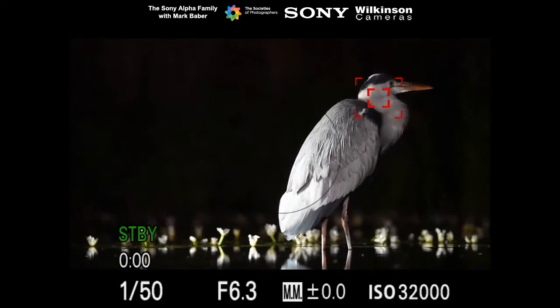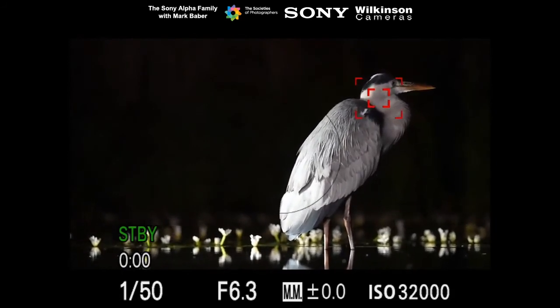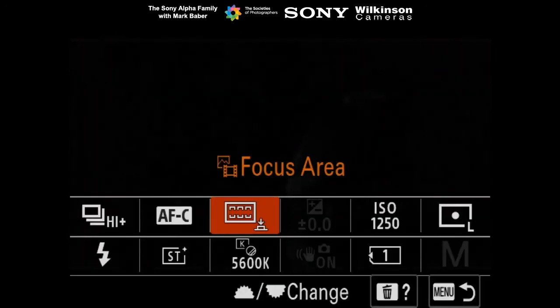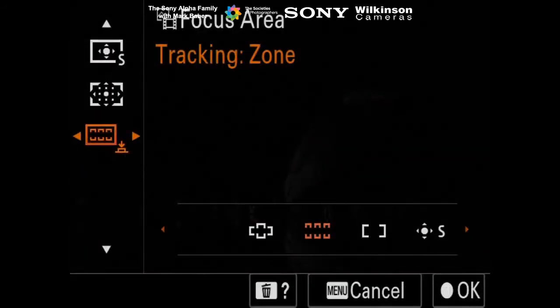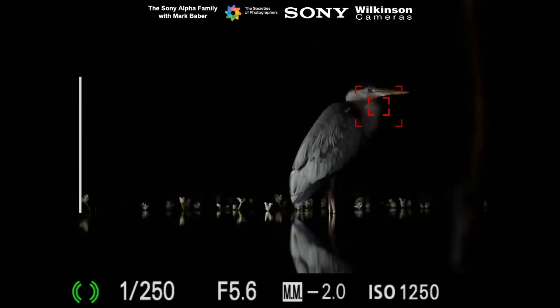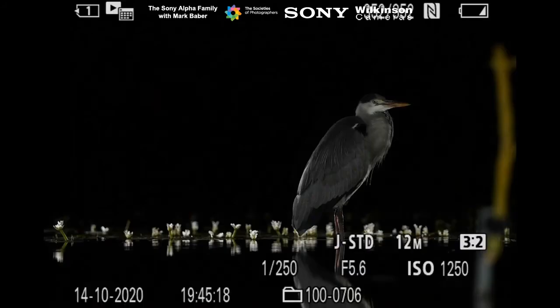So in the next bit of footage, it shows that we've got some controlled flash, and I've set the A7S Mark III up to track, but what's remarkable about this footage is that it focuses in complete darkness, and you can see it here, the red cursor moving around to try and find the eye. There it is. As soon as I just depress the shutter, it goes green. You saw the flash go off.